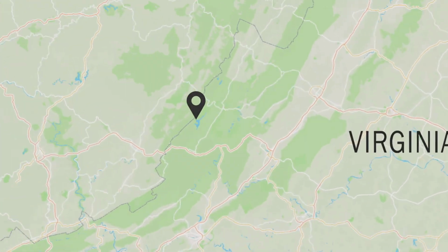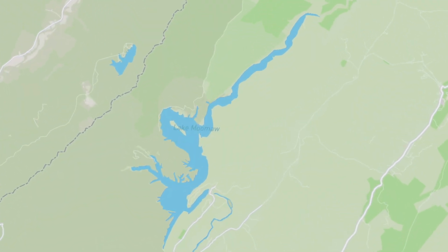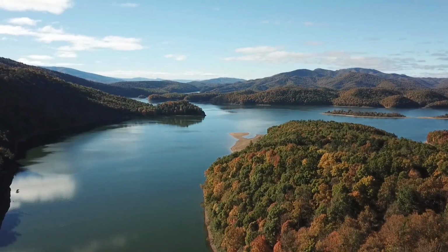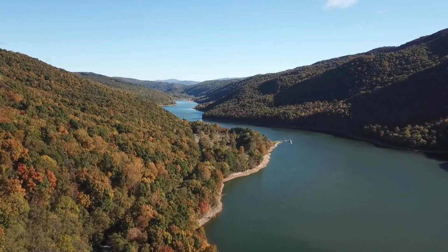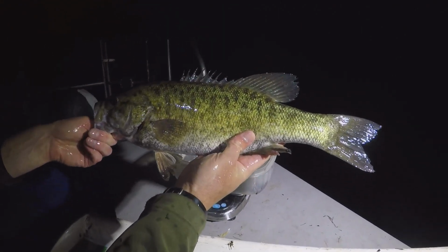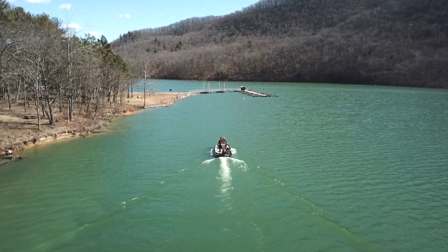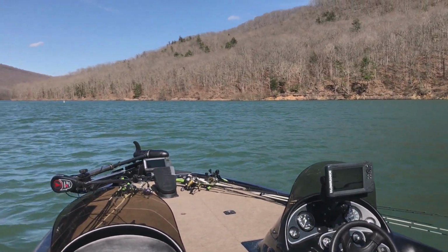Nestled in the Allegheny Highlands, Lake Moomaw is the second largest impoundment in western Virginia at just over 2,500 acres. Moomaw is formed by Gathright Dam, which backs up the Jackson River for 12 miles. This pristine fishery boasts one of the few quality stillwater smallmouth bass populations in the state. In March, it can pay dividends to take your time and fish slowly on Lake Moomaw. The patient angler can find success this time of the year.